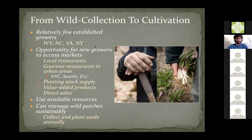I have a friend who, for a while, was working as a professional forager, and he actually, for a time, worked in Seattle and was foraging ramps for upscale restaurants in Seattle. So it's interesting. It really is. It's turned into quite the fad, the food fad right now.